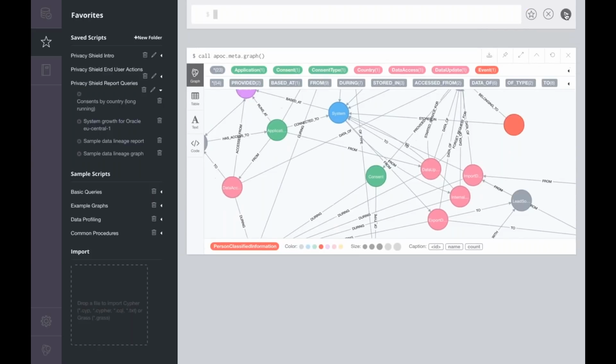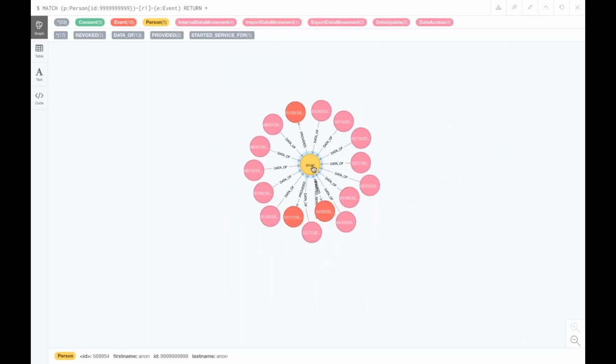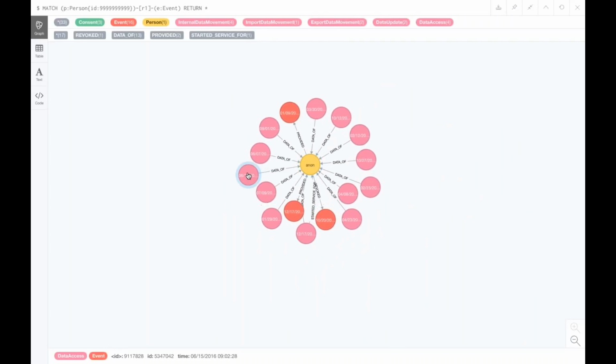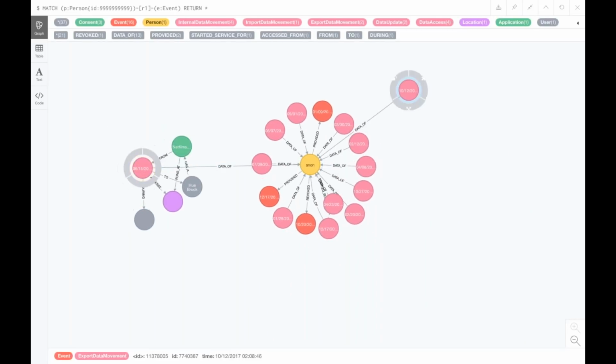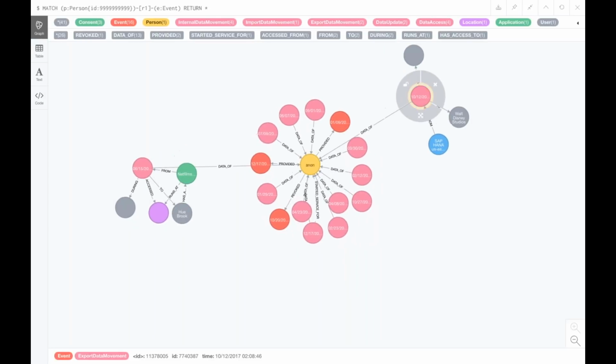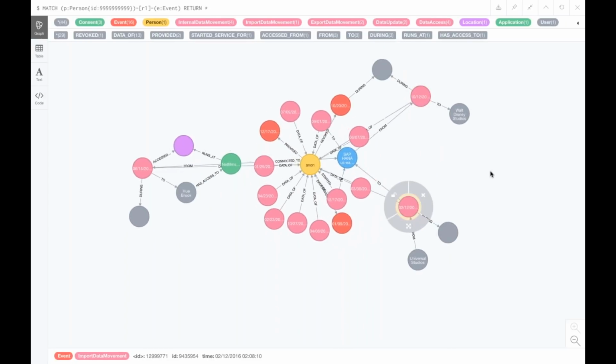And then again, we've also seen that you can see that as a graph, right? Something that can either be visually exploded and saved as a file, or put into some kind of a portal or a front end for end users or data protection authorities to be able to access directly.